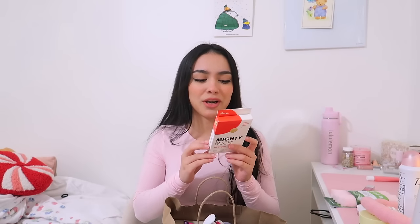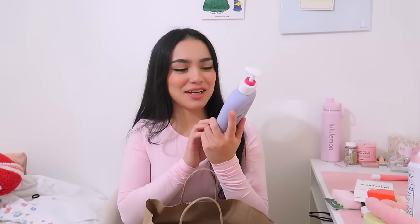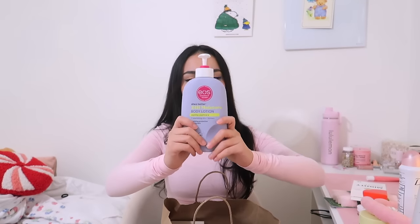And I also got Mighty Patches whenever I break out. I don't break out frequently, but I also got these for my sister, so we end up sharing these and she ends up using all of them, but it's okay. Then I got this lotion. This is the EOS Shea Butter Vanilla Cashmere Body Lotion.